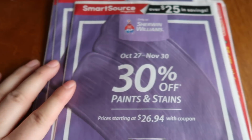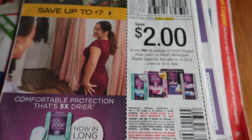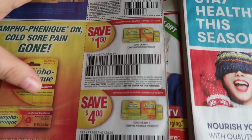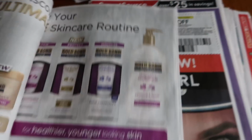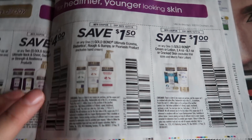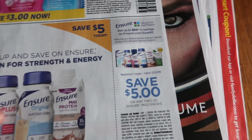Okay, let's look at the final one, the Smart Source, guys. And here it is. Save $25. Depends. Or Silhouette. A dollar for three for the cereal. Campofique. It's that time of the year for cold sores, eh? Dye. Lots of this Axe stuff is on clearance too over at Rite Aid, so those would be fantastic.